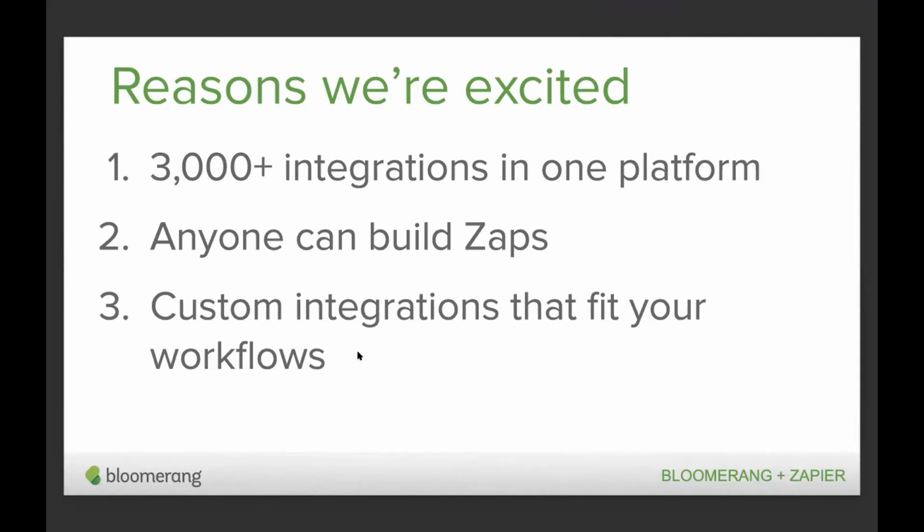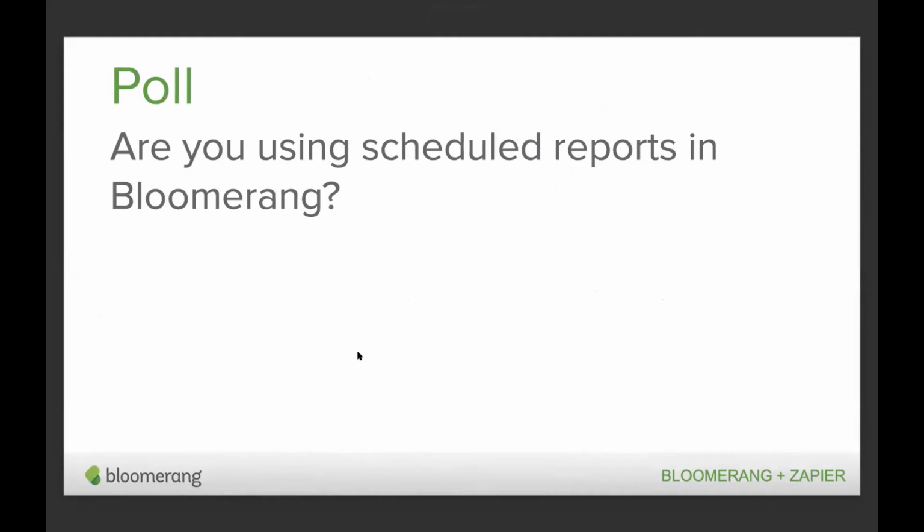So before we dive into the specifics for using Bloomerang scheduled reports to trigger automations with Zapier, let's first do a quick overview of Bloomerang scheduled report functionality and how parsing tools work. So first, I want to see how many of you are using scheduled reports in Bloomerang right now.